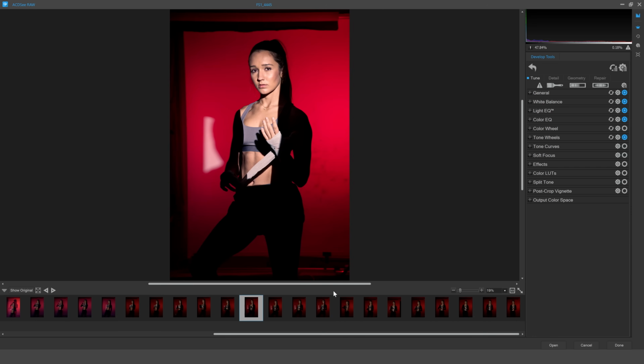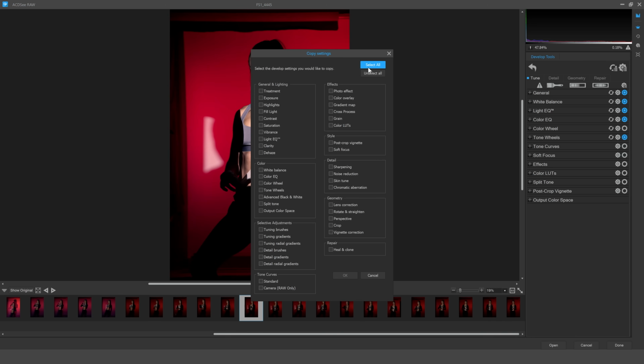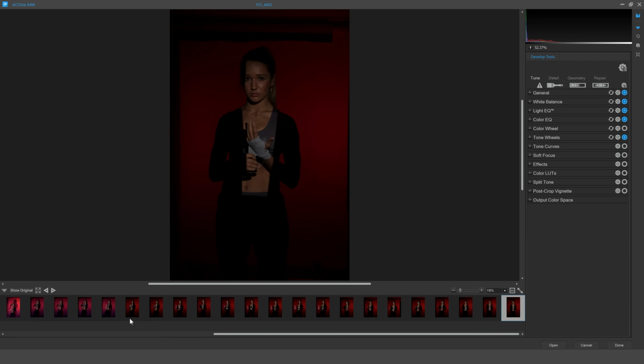I'm just going to go ahead and apply what I've done to this one image. I want to apply this to all of the photos that were done in this same little section. So I'm going to come over here to copy settings. Let's go ahead and select all. I haven't done any crazy cropping or geometry changes, so all that should be fine. I hit OK. I'm going to go to the end of my film strip, and then I'm going to find the very first image, hit Shift and click.